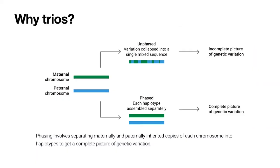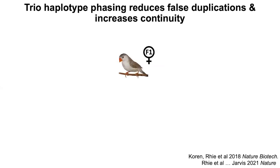And part of this is because we use trios. Like I said, you've got both mother and father DNA when you come into an individual. And if you're not able to have access to both of their DNA simultaneously, we'll sequence the offspring, mother and father, whenever we have it available. In the assembly process, this is known as phasing. This allows us to separate and look at the haplotypes on each chromosome. This helps us to reduce false duplications and increase continuity.